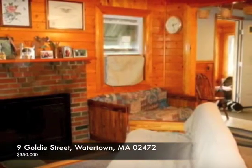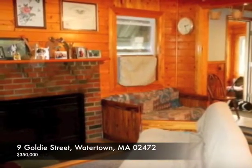If you're looking for value and don't want to get into a condominium, you want your own home and your own yard, has a great deck in back, this is the home for you. We're at 9 Goldie Street in Watertown.